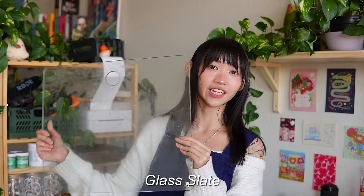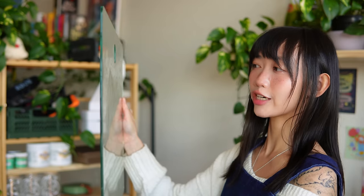For sculpting on top of, I love using a gigantic glass slate. Unfortunately, I stole this from my parents' house, so I have no idea where they got this. I'm pretty sure it was actually part of a coffee table, but if you go to a thrift store and you find a really big picture frame, you can just take the glass from that, put some scotch tape around it so that you don't cut your hands, and that is a perfectly good sculpting surface as well. You can also use it as a palette for like oil painting or watercolor painting, and that's actually where I learned this trick from, was from my painting class.